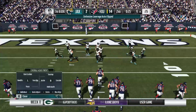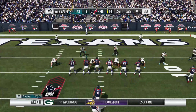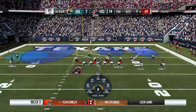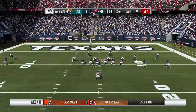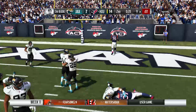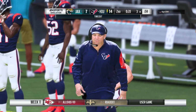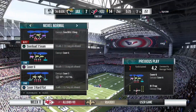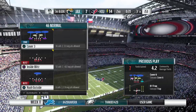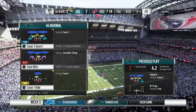Another shot from the 9 on 2nd and goal. He'll get it up the middle. And they're going to get him down, but not before a pretty good run right there. And before they can run this 3rd down play, we're going to get a timeout, as the clock will stop with 20 seconds to go in the 1st half.